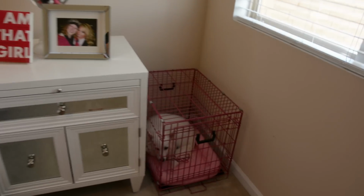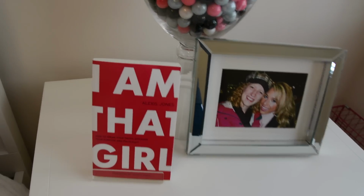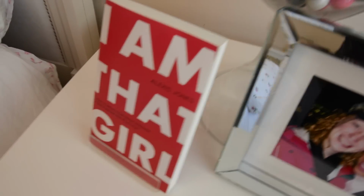And let's see, I think that is a wrap, except one more thing. And there's the Sunday Bear. She's graciously waiting for me to finish this so she can come out. This little book that is I Am That Girl, and it just came out, and I just saw it on Amazon and I had to have it.